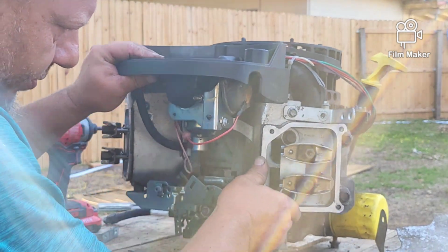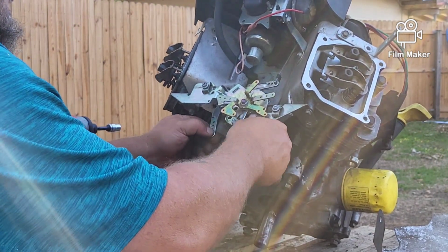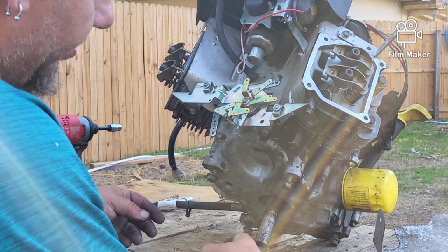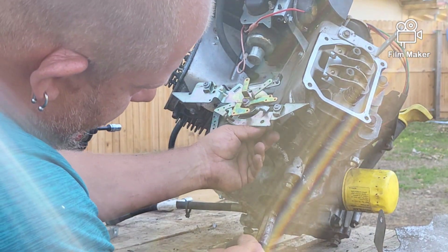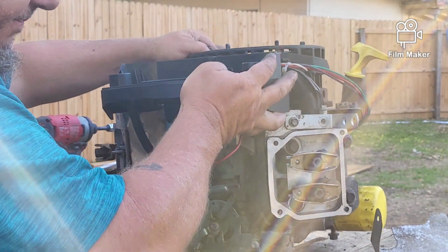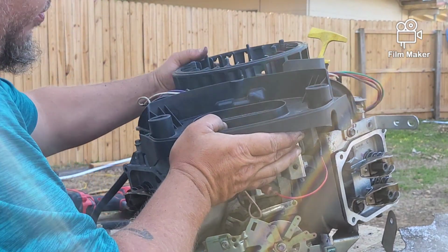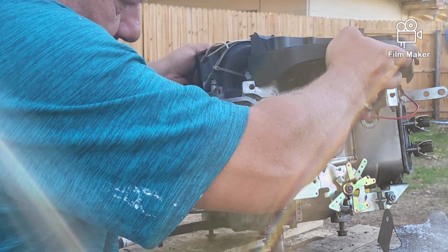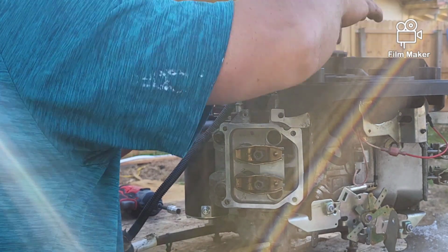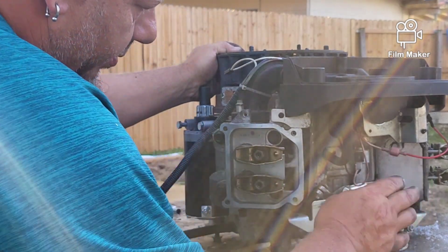Now there's a couple of screws that go on here. And there's a spring that goes on the back. I'm going to do that later. Let me get some more tins on. I have pictures of that stuff, where the springs go. And it actually feels like something might be stuck on this governor linkage. Maybe not, but I'll check it after.